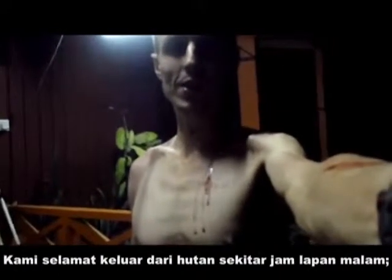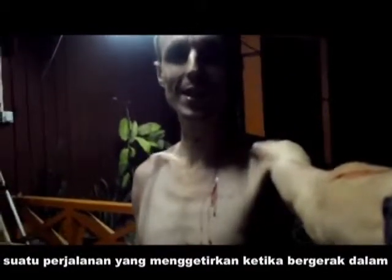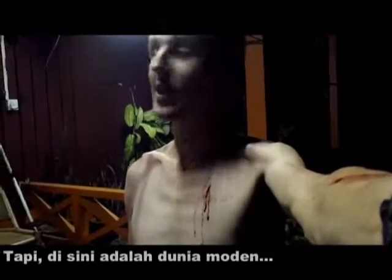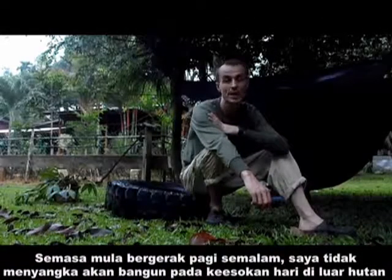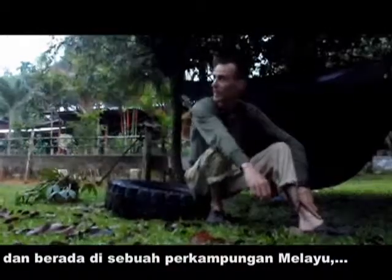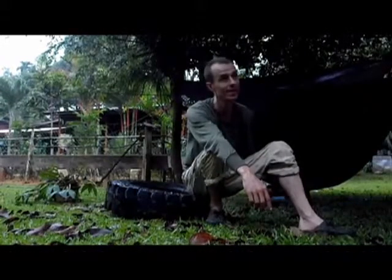So we got out of the jungle. It was a bit of a crazy way out. We ended up taking a boat in the middle of the night down the river, but here we are in civilization. When we broke camp yesterday morning, I didn't expect to wake up the next day out of the jungle and in a Malay kampong with these guys waking me up. But nevertheless, here we are.